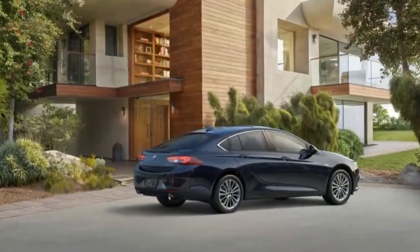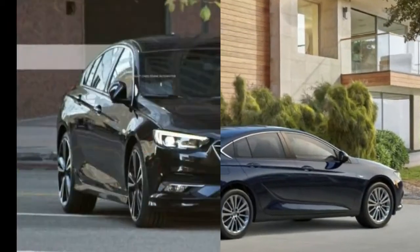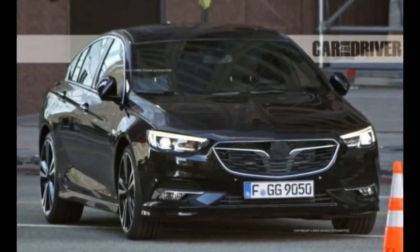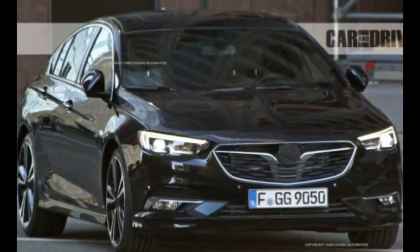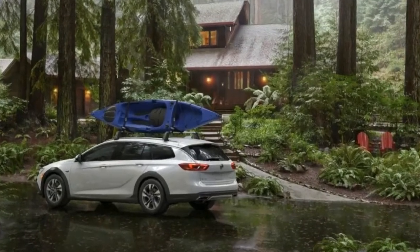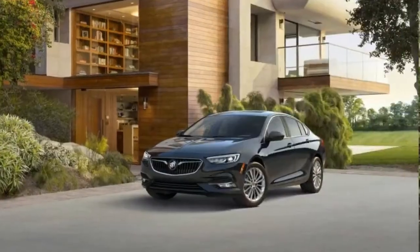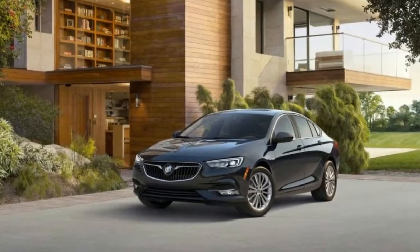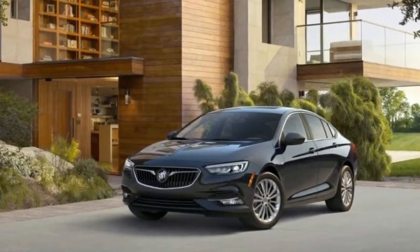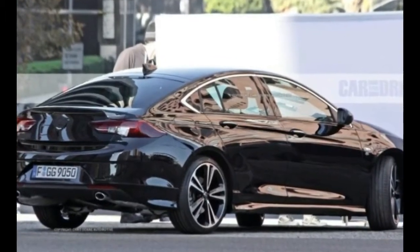A pleasant drive. Every Regal Sportback, with the exception of the hopped-up GS trim, will come with a 250 horsepower turbocharged i4. With front-wheel drive, the Regal Sportback packs 260 pound-feet of torque and a 9-speed automatic. Opt for all-wheel drive, and the transmission loses a gear, but torque jumps to 295 pound-feet.